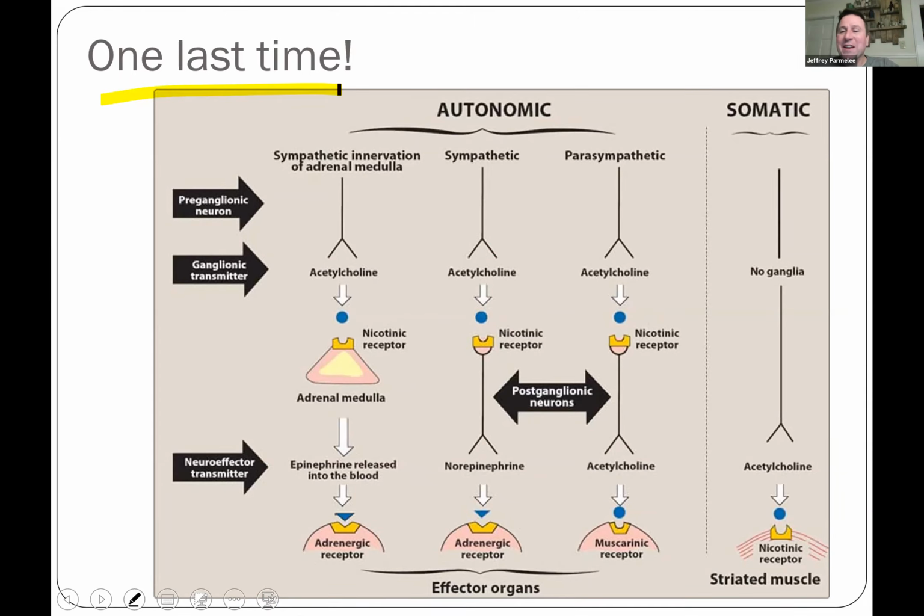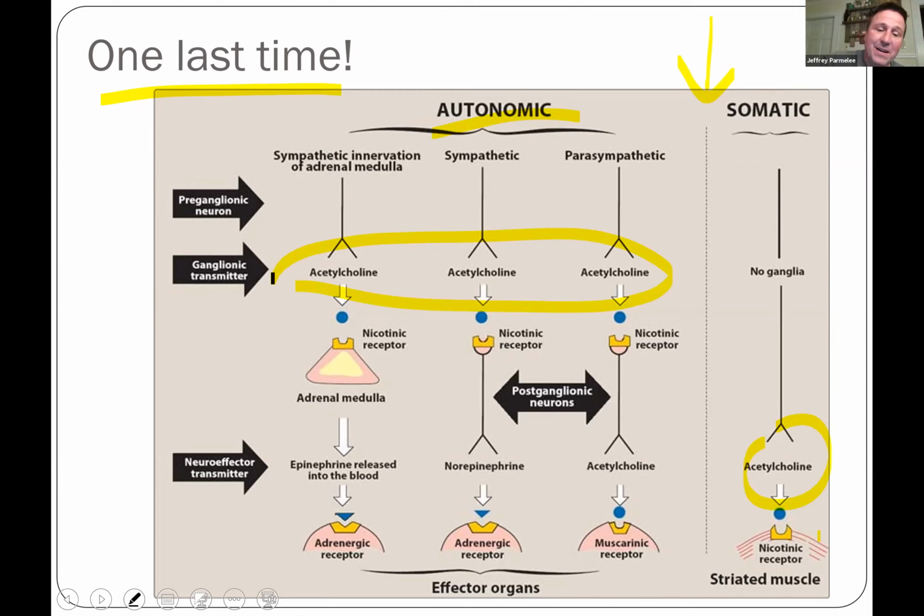But this is also putting it all together. Remember, somatic, like in your muscles, the acetylcholine receptor on the muscle causes it to contract. Bam. There's just one motor neuron. Autonomic, two neurons in a series, right? A pre and a postganglionic neuron, right? And for all of them, the preganglionic uses acetylcholine. The difference is the neurotransmitter down in the sympathetic is going to use adrenaline, whereas the parasympathetic sticks with acetylcholine all day long. All right.